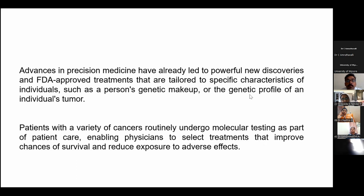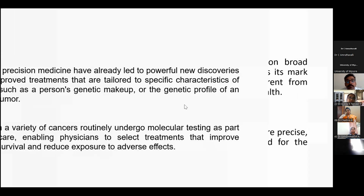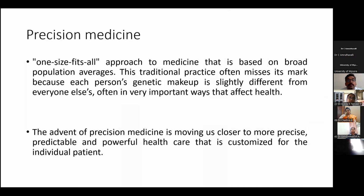So here, sometimes if you look at the WHO statistics, more people die from adverse drug effects than from the actual disease. That is why it is very crucial and important to save patients from unnecessary adverse drug reactions. Thereby, in the first round itself, they will be given a proper line of treatment.